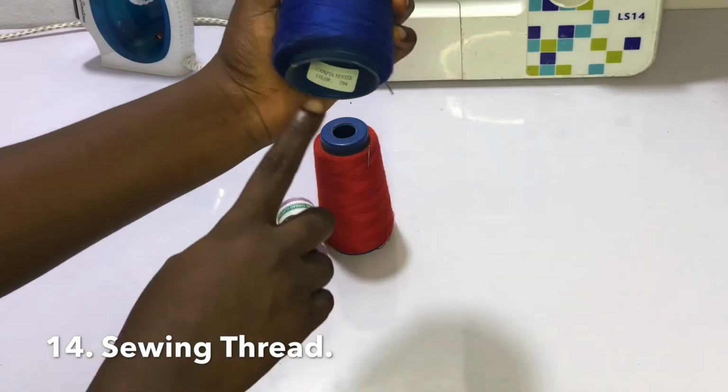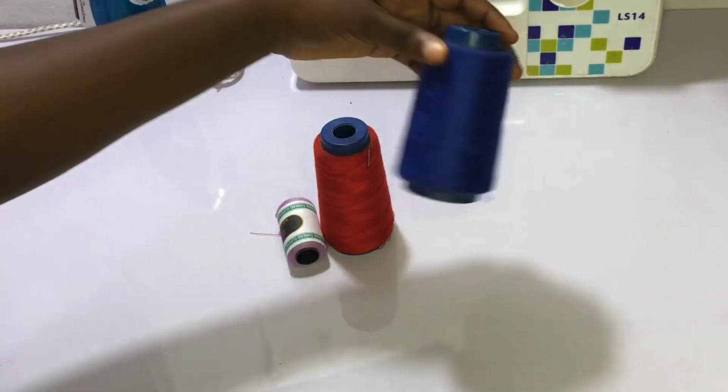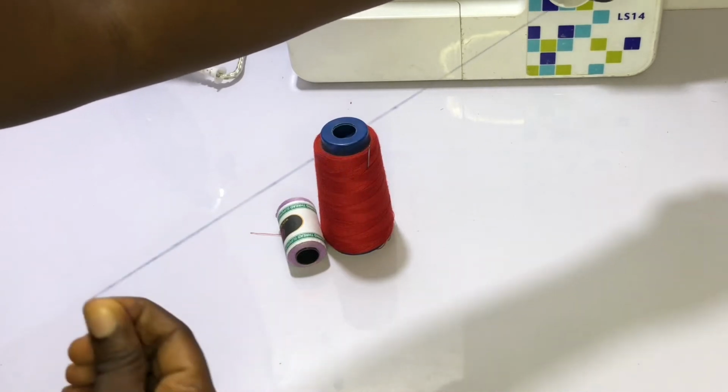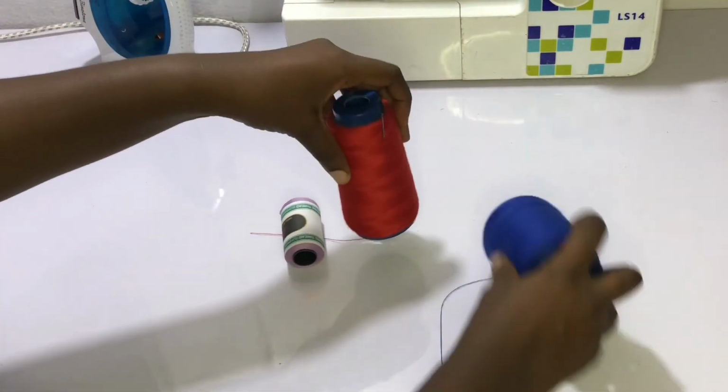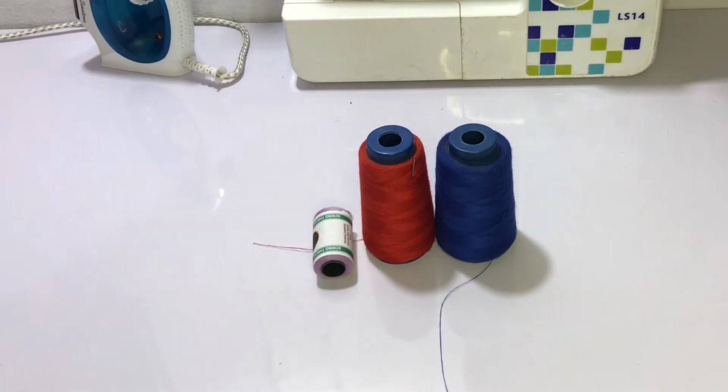You also want to invest in some thread, and if you're just starting off, I recommend buying colors black and white only for now, and build up your arsenal as you go. I've got a wide variety of thread. I've got them in different colors and different sizes. However, I have gathered this over the last couple of years.